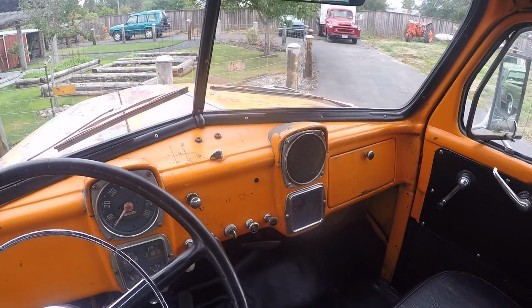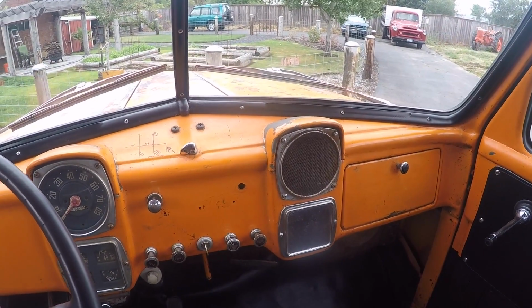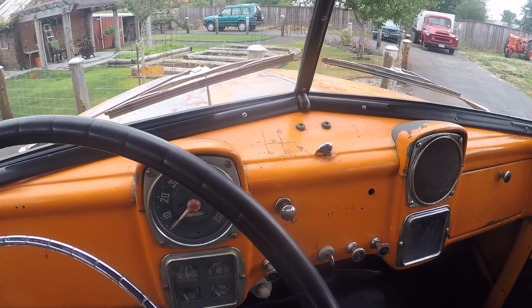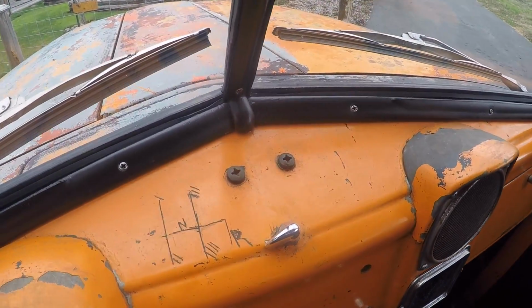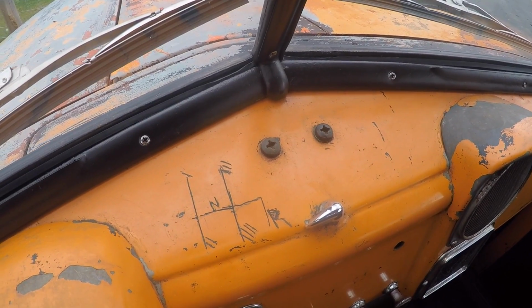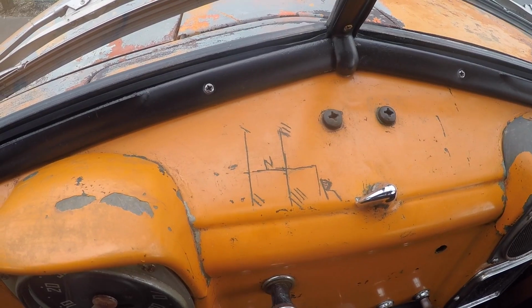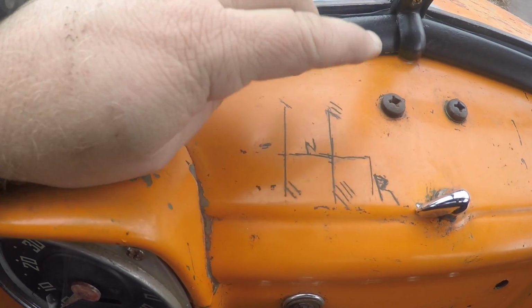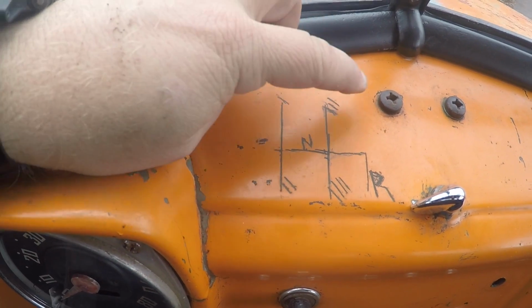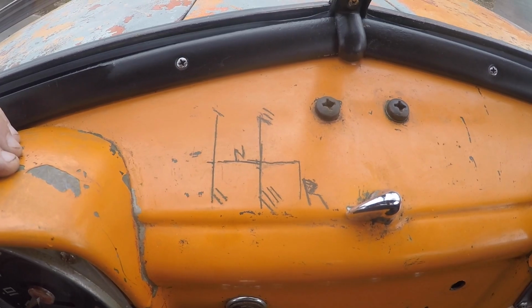It's actually pretty cool looking in general. I like how they put that speaker up over there. There's not a radio or anything in it, but you got these two pods on the left and the right. I love stuff like this. You can see here, where's all the gears? 1, 2, 3, 4. And they didn't actually write a number 1, a number 2, a number 3. They actually did 1 line, 2 lines, 3 lines, 4 lines. They didn't know the numerical system, I guess.